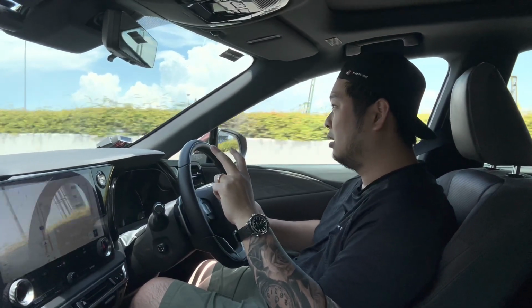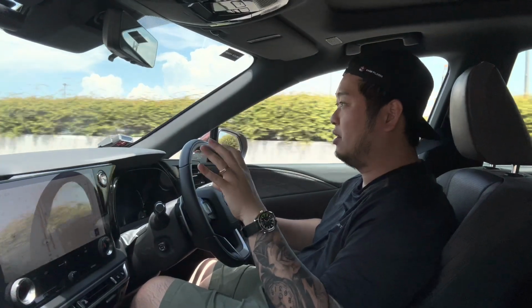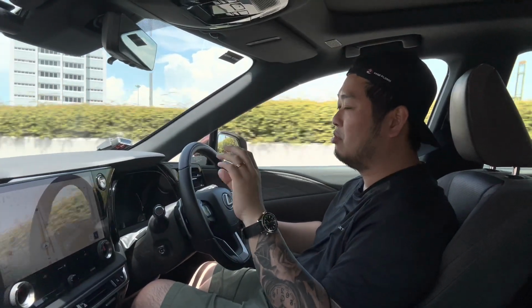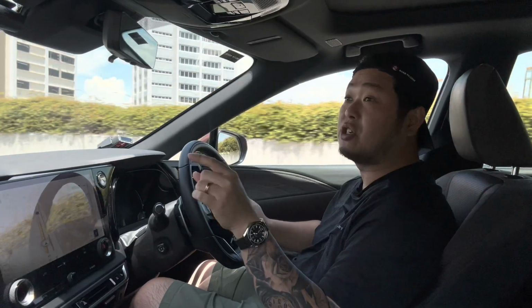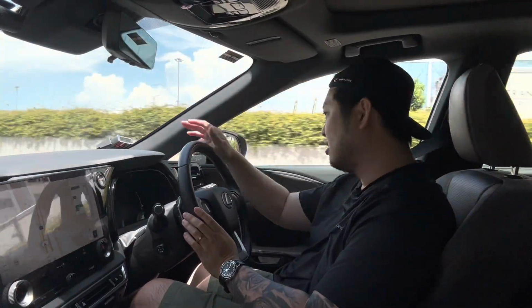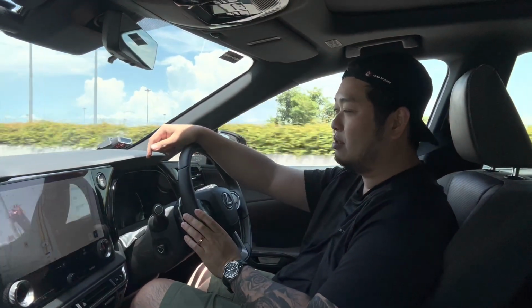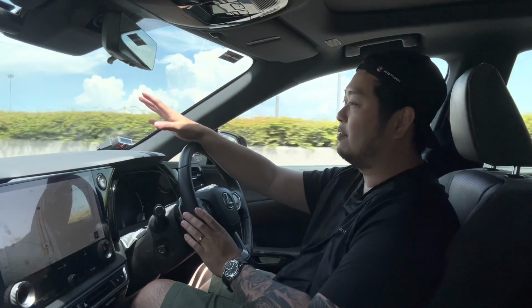Second of all, the eCVT with its physical first gear does help to remove some of the drone, especially when you're moving off the line. So if you're accelerating in a spirited fashion off the line, from the traffic light, trying to beat the Grab driver beside you, it doesn't feel that bad.